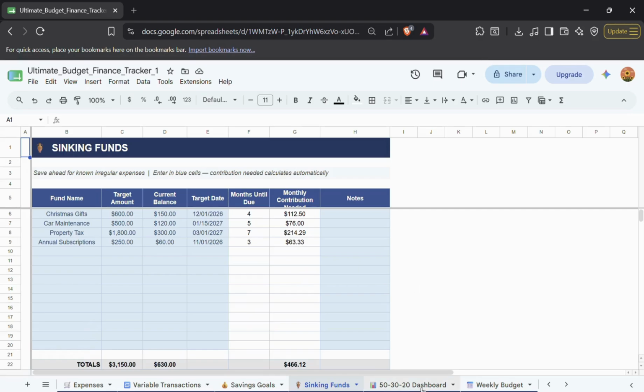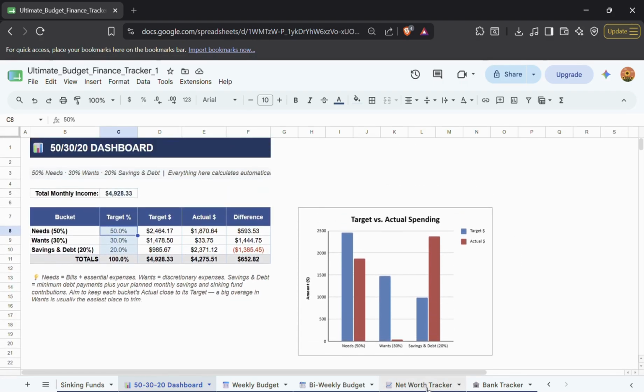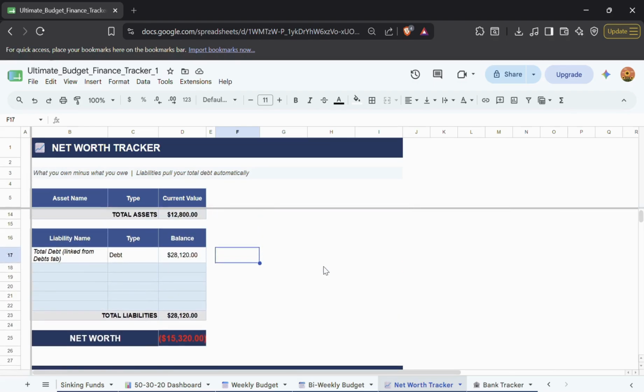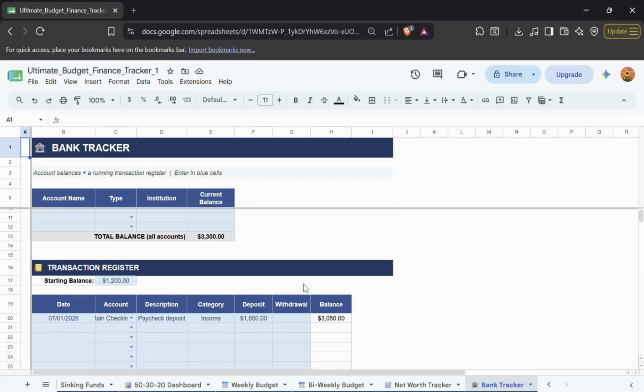And the 50-30-20 dashboard checks your spending against the classic rule. 50% needs, 30% wants, 20% savings and debt. Target versus actual, charted. Net Worth Tracker lists your assets and liabilities. It pulls your total debt in automatically. And you log your number once a month to watch the trend line move, hopefully in the right direction. Bank Tracker keeps a running balance across every account, like a real check register.